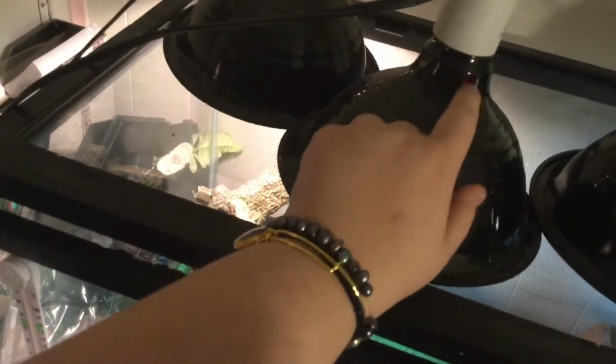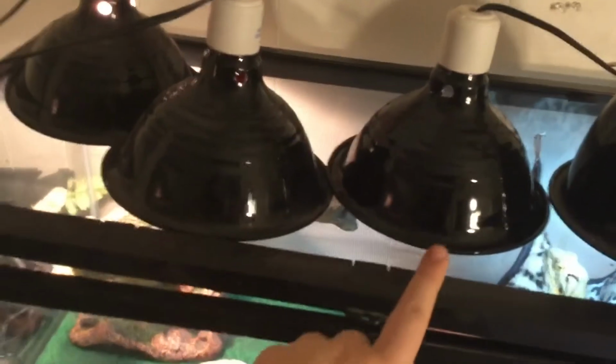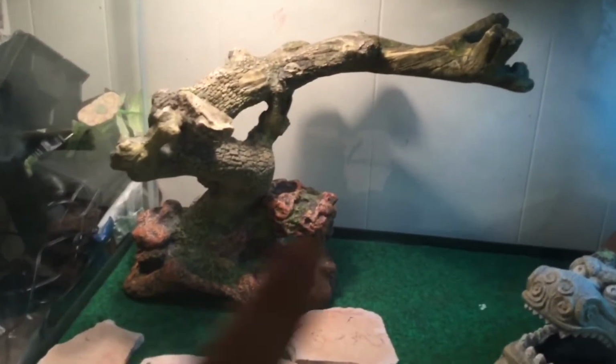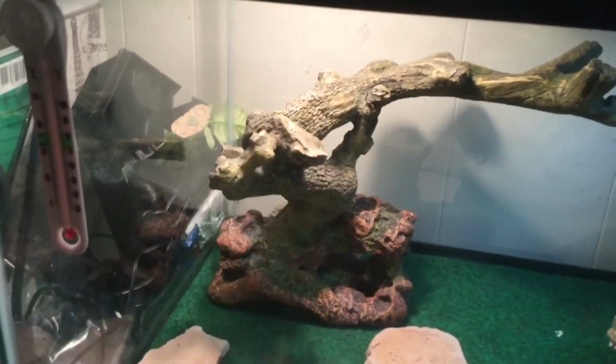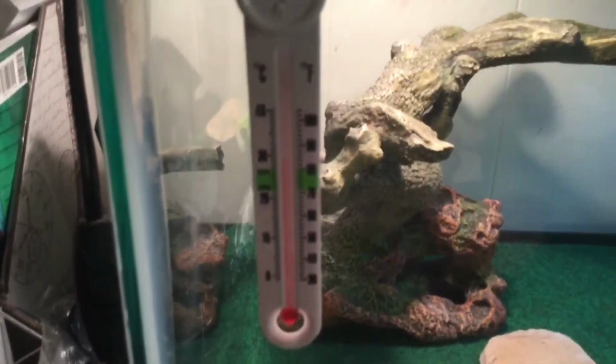Up here, this is the night bulb. Like I said, it has the red light. That one is his basking light. And then I just have the UVB light here, and then the ceramic heat bulb here. So that's his basking area right over here. It's just a log, and then right on top is the basking light. So that is around, I think it was, 102 degrees when I tested it.